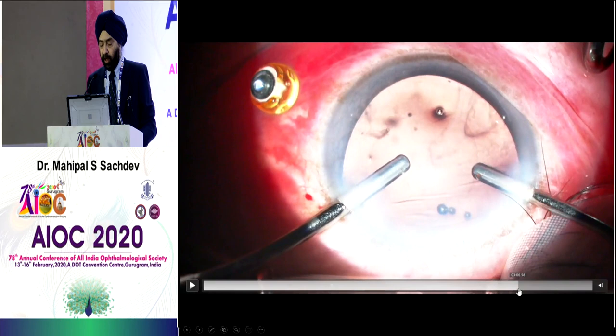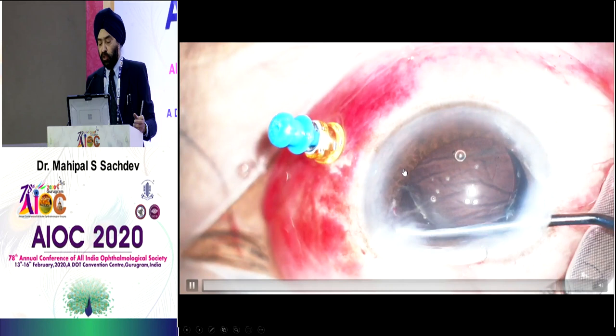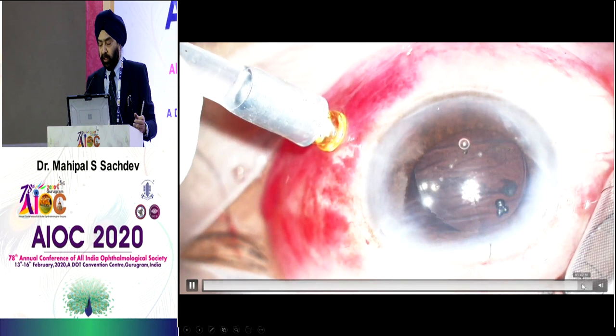And now what we will do is a vitrectomy of the vitreous which was coming out. After this, there is a tag which is there. So I will just switch the two sides. That means I will put in the infusion from the other side. You can see, I'm just taking it out. Put the infusion from here and take the cutter from the other side to cut this out. And therefore, this is the outcome.